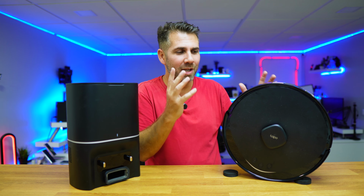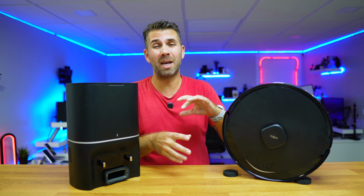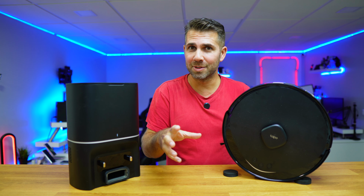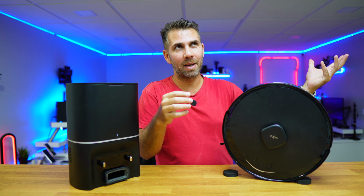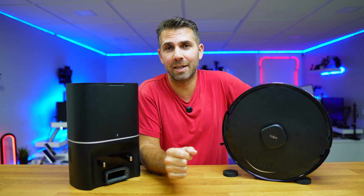So in conclusion, I really enjoyed testing out this unit. It cleans well, it mops well, it behaves really well when it finds obstacles like cables and whatnot. The only complaint I had was about the mapping situation, that when we take it to another place it gets a bit lost. But I believe that this will be fixed in the future.